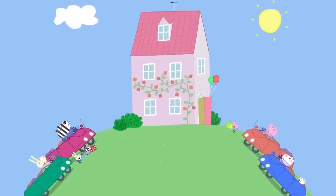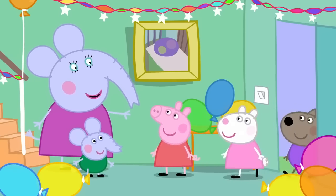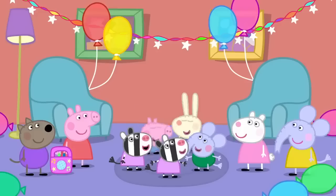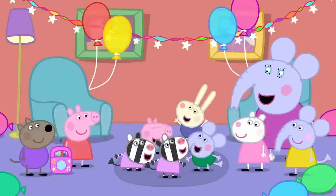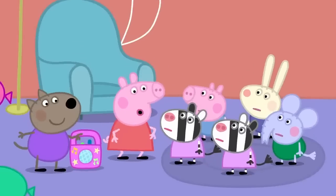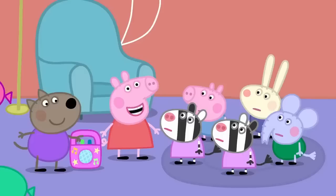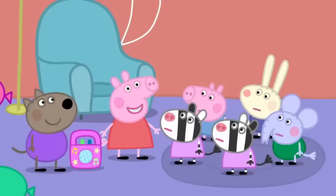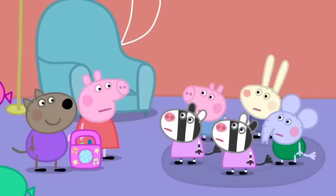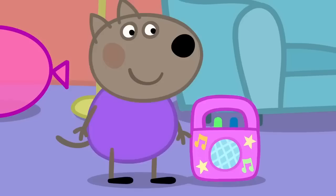Everyone is here for Edmund Elephant's party. Oh, the helpers are here. Hello, Mrs. Elephant. Let's get this party started. Who wants to play musical statues? Yay! This is what you do. Dance when the music is playing, and when it stops, freeze like a statue. Ready, steady, go! Head, shoulders, knees and toes.